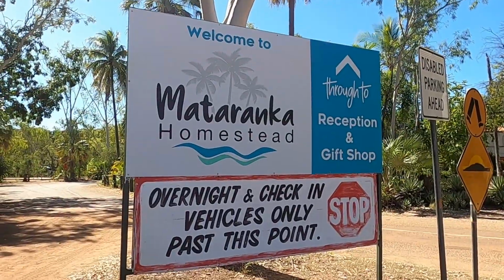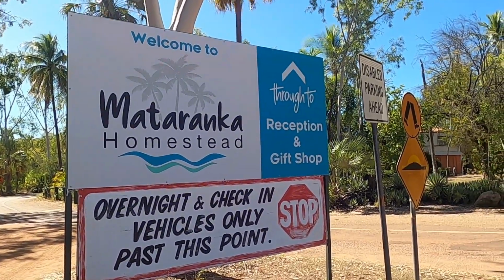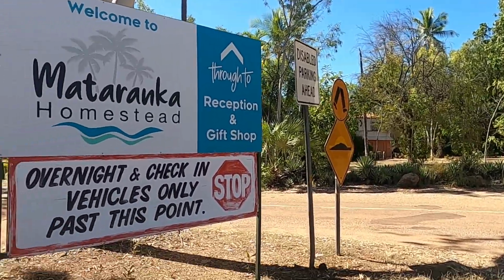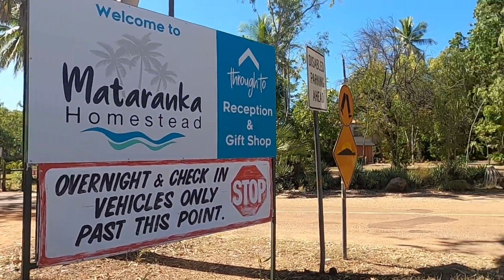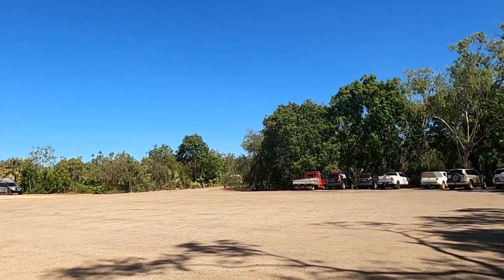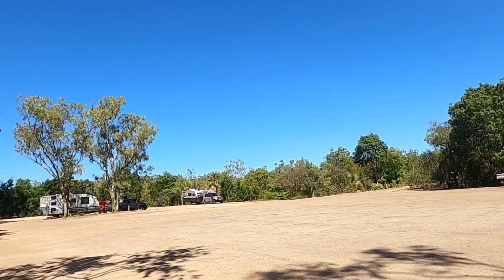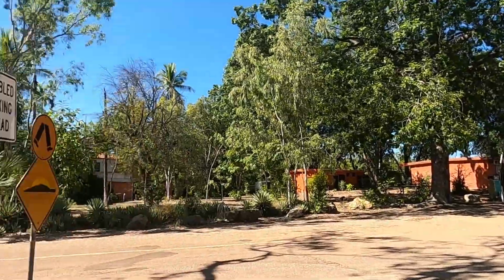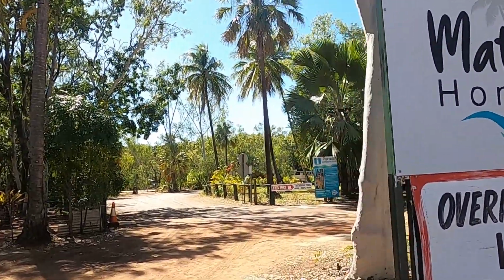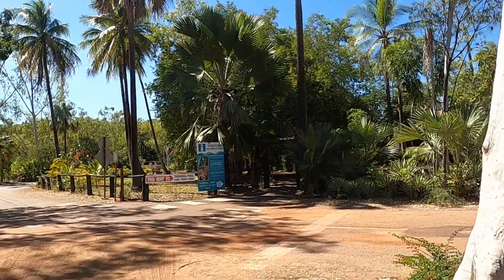Today we've come out to the Mataranka Springs thermal pools. This is at Mataranka Homestead and Caravan Park. Cabins here. You don't have to stay here to use the springs. You can come out anytime you want. It's a day park here. Plenty of room for your caravans, motorhomes. Huge car park. So this is all just before you go into the caravan park. Head this way and then down that way.